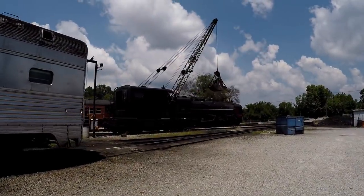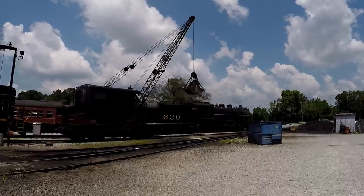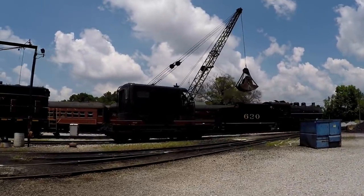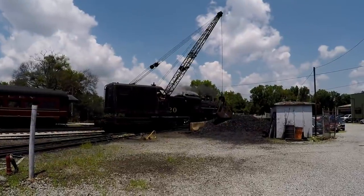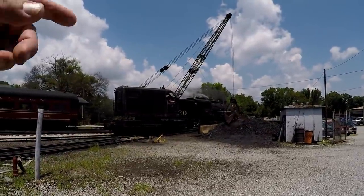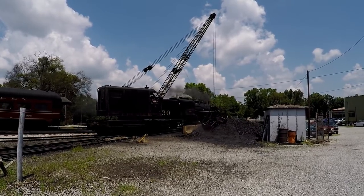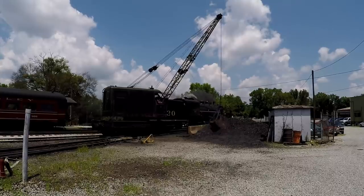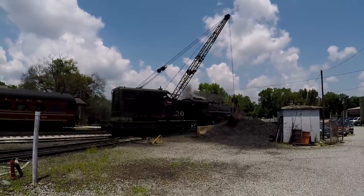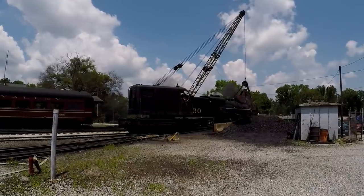We're gonna check out the shovel, load the train with some more coal. So do you know how you acquired the shovel here? It was government surplus. Back in 1979, we just bought it off government surplus.